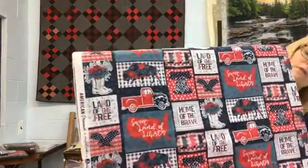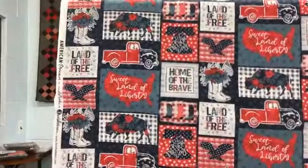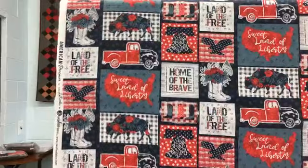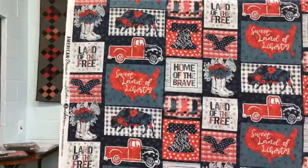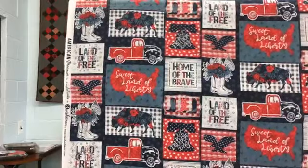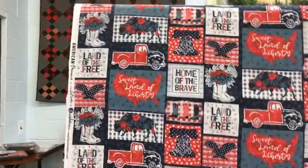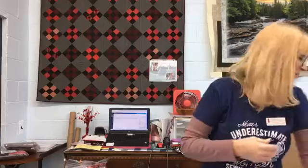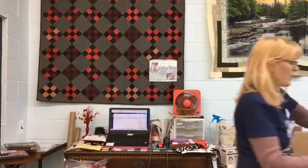Okay, the name of this one is Freedom Blocks. Look at that. We've got bison, trucks, sweet land of liberty, home of the brave, the boots with the flowers, the Liberty Bell, the eagles, you name it. It's all on that one. So cute.